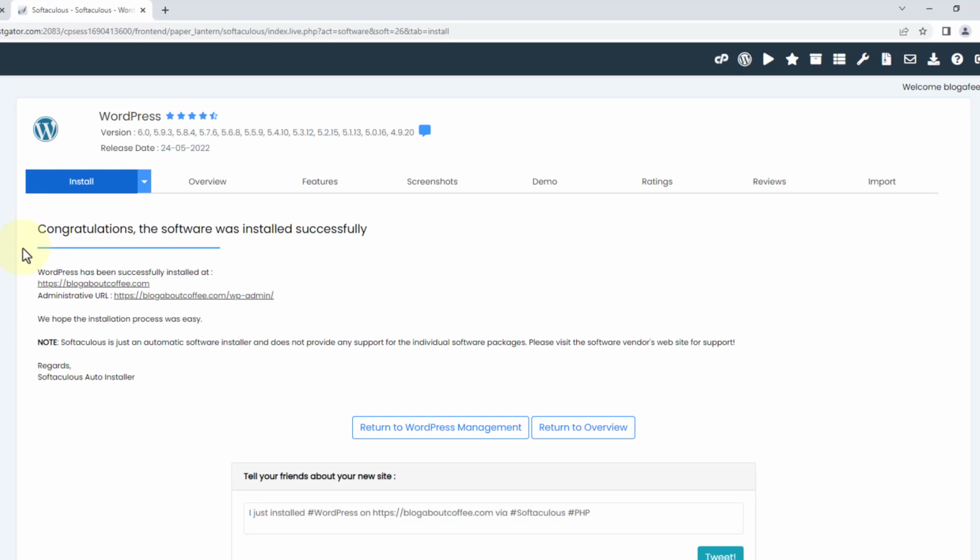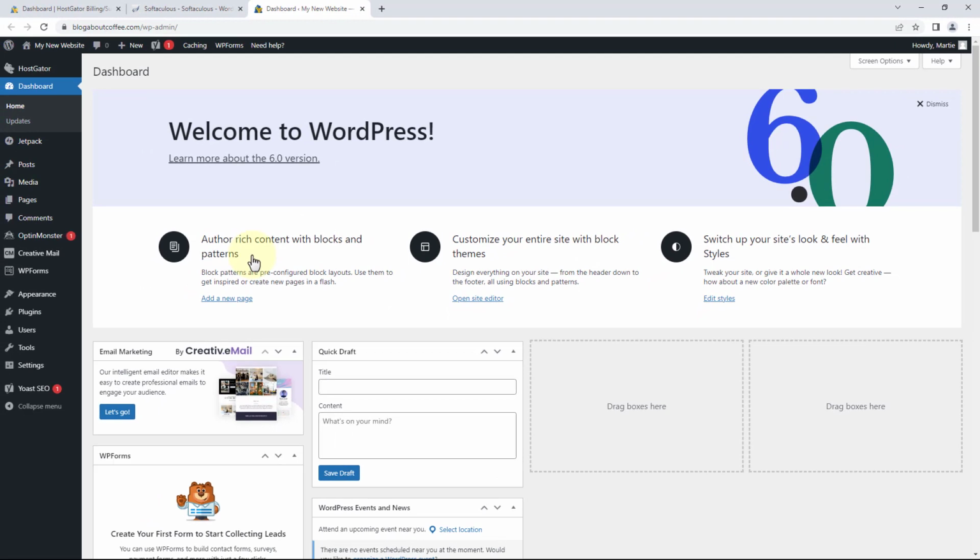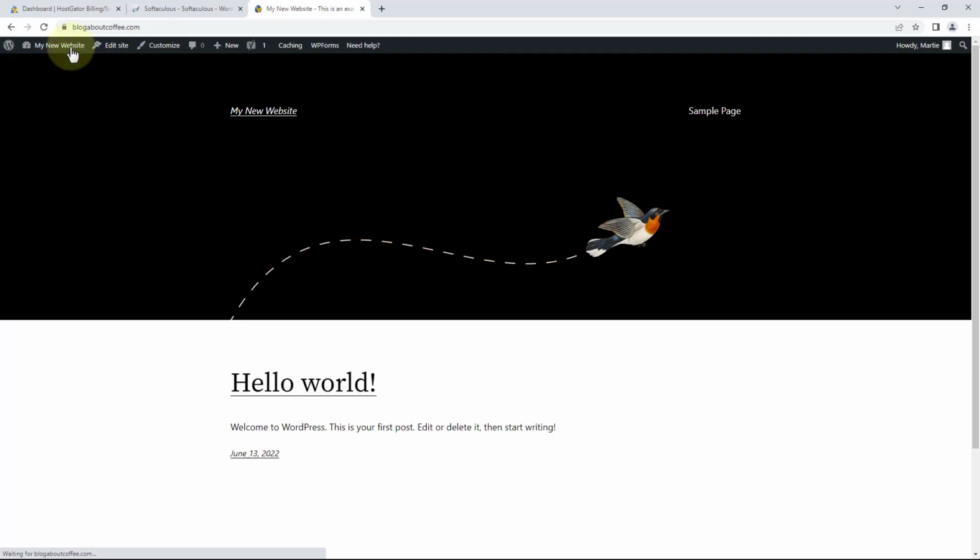At this point we can click the link beside where it says admin URL, which is going to open up the WordPress dashboard. And this is where we can add any content or make any changes to our new WordPress site, which is now live online. All we need to do to visit it is click our site title in the top left, and this is going to show us what WordPress looks like when we first install it.